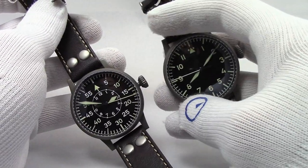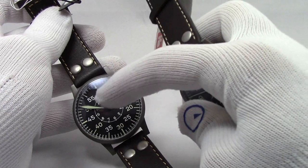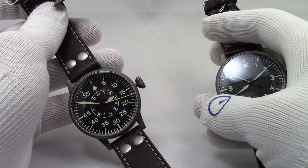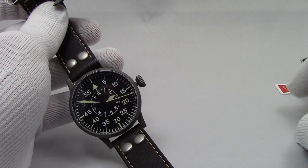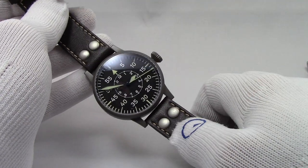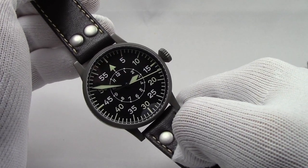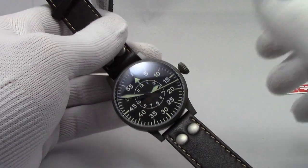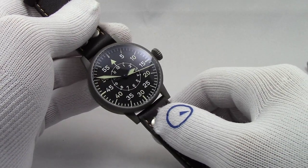I mean, it's kind of funny. It's the more cluttered of the two, but in sales, it's the B dial that outsells the A dial by a decent margin. I would say it's got to be at least 2 or 3 to 1, at least in Laco. It's such a beautiful look. It really looks great.